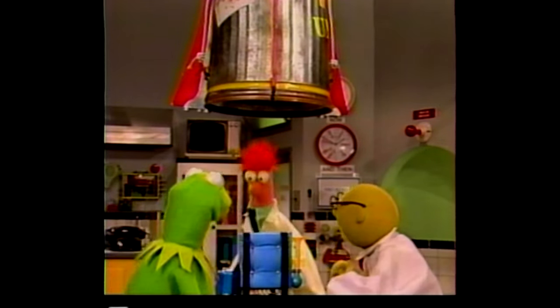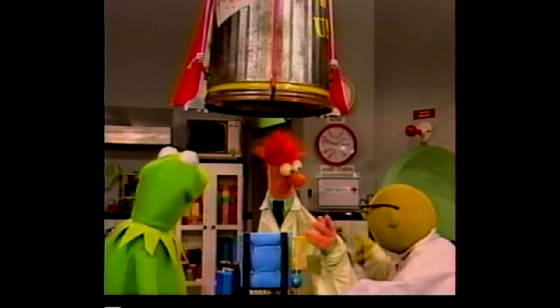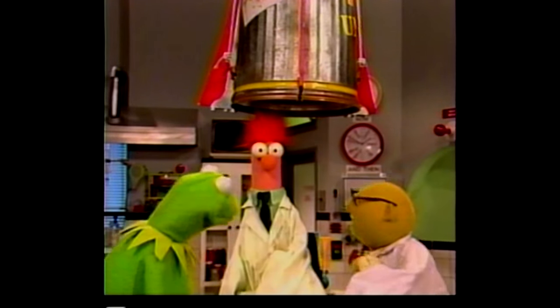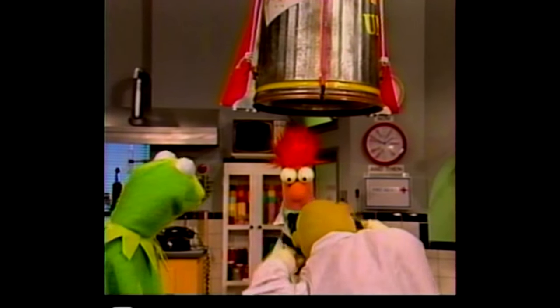Beaker, Beaker, Mr. Kermit is anxious to see the experiment. Come along and step up into the precision command seat. Come on, up you go, boy. That's good. Now, if you run into any problems, just honk the goose horn. I assure you, it's perfectly safe. Of course I'm sure. Have I ever led you astray?